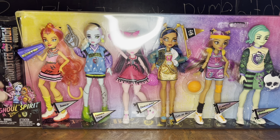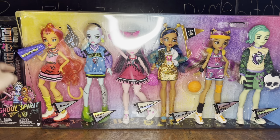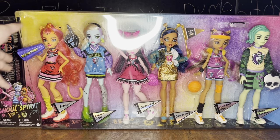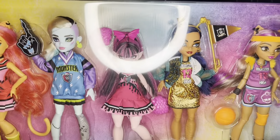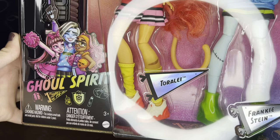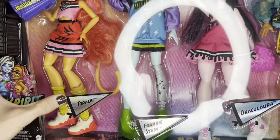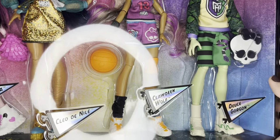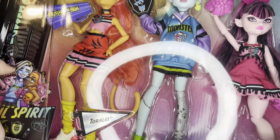You have a little Monster High emblem right here with the weird layered thing that they do on the end of all of the Monster High boxes, but it looks kind of silly here because it's this large chunk and it's a little itty bitty thing of Monster High right there. And then you can see the Ghoul Spirit little artwork right there. That is the only artwork of Ghoul Spirit that was made. And then they have all of their little tags: Torlai, Frankie Stein, Draculaura, Glitter Nile, Clawdeen Wolf, and Deuce Gorgon. I don't know why Stripe was dropped as Torlai's last name, but it's whatever.